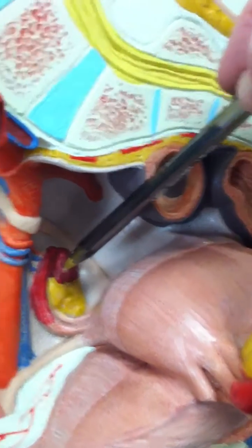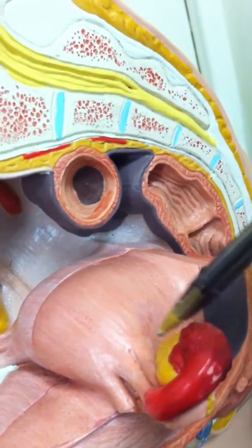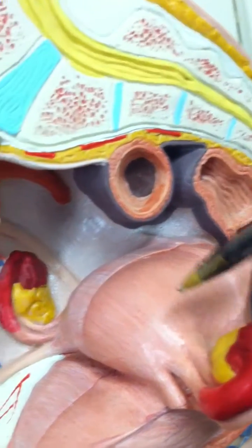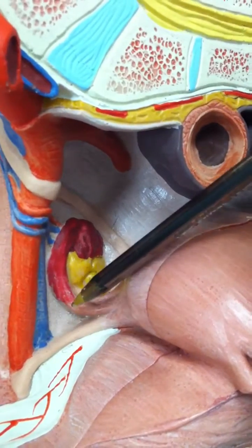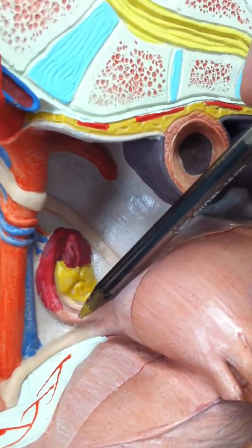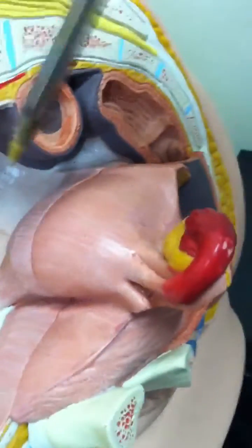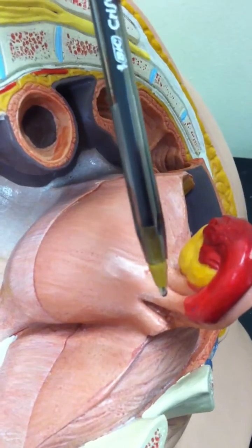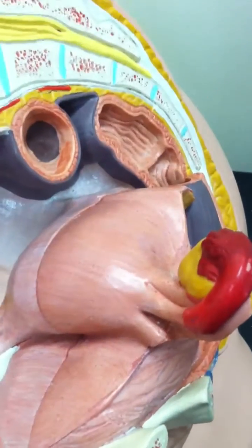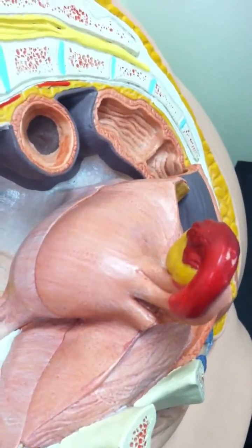Positioned around it are these finger-like extensions known as the fimbriae, here as well as here. And then the tube leading from those down to the uterus here. This is the uterine tube right there, coming from the fimbriae, as well as this tube right here. Uterine tubes. You might be used to calling them fallopian tubes. In some organisms, they're called oviducts as well.